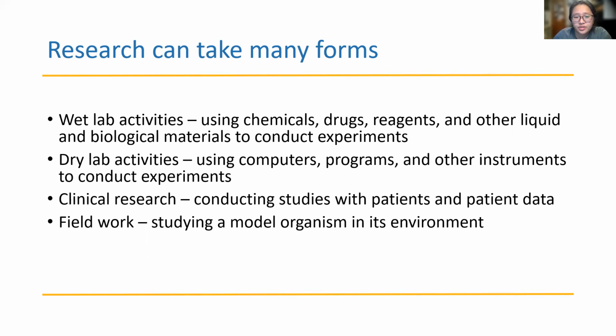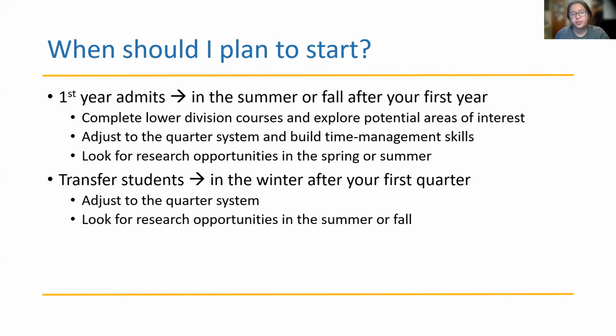And following that, you might be wondering when you should plan to start. These are recommendations. They're definitely not firm guidelines, but they are pretty strong recommendations. If you're a first year, we recommend that you give this freshman year time to get used to the quarter system. It's pretty fast paced. Take time to complete those lower division courses and explore different areas of interest. Then you can look for research opportunities in the spring or summer and start research in the summer or the fall after your first year. So that would be fall of your second year at UCLA.